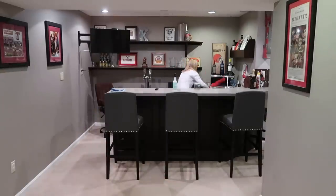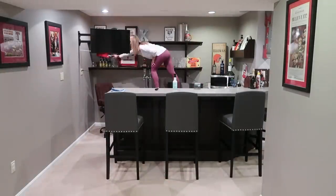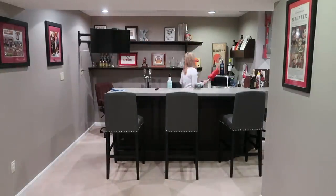In the bar area, I did a top to bottom dusting and then I made sure I wiped down the bar and all of the stools.